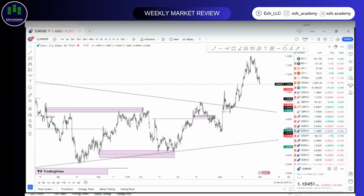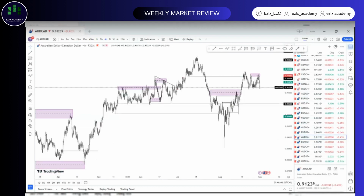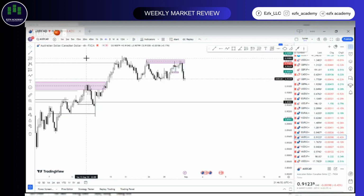I'm seeing Discipline is typing: AUDCAD and NZDCAD. All right, let's just look at those ones before we go into any other thing. AUDCAD and NZDCAD, yes. Let us see.